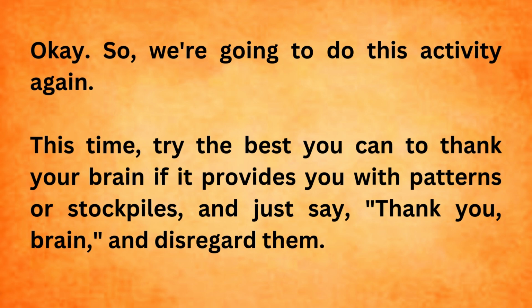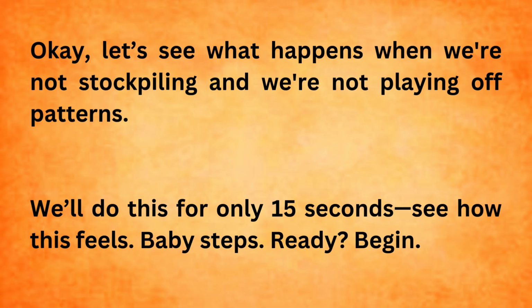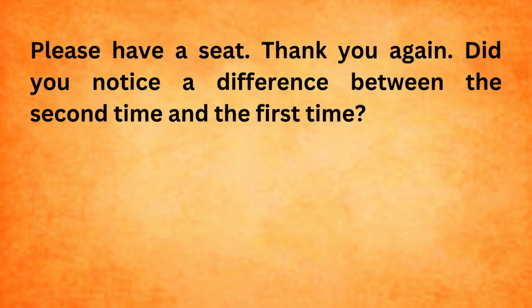So, we're going to do this activity again. This time, try the best you can to thank your brain if it provides you with patterns or stockpiles, and just say, "Thank you, brain," and disregard them. Okay, let's see what happens when we're not stockpiling and we're not playing off patterns. We'll do this for only 15 seconds. See how this feels. Baby steps. Ready? Begin. Please have a seat.